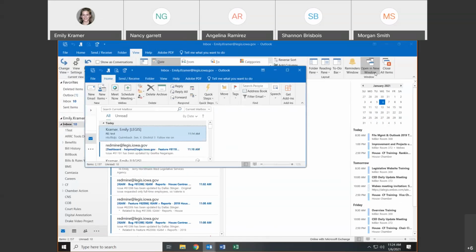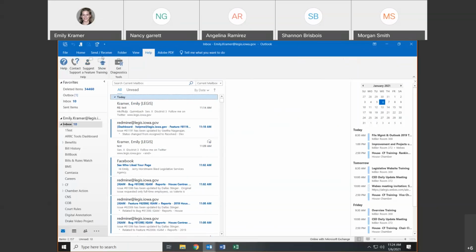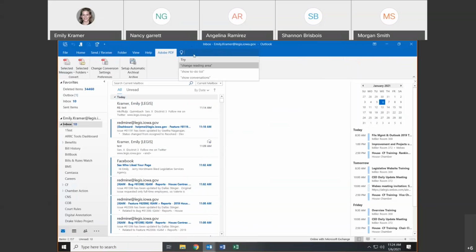If you want to open two different windows for your Outlook account for whatever reason, you want to look at one email and compare it to another, this allows you to open up a second Outlook window, and then this would close everything, of course. Help is the same as we've seen before. Adobe PDF, we already talked about, there's really no need to PDF your emails. You'll just be PDFing the attachments for the emails. And then again, you have your help right here.